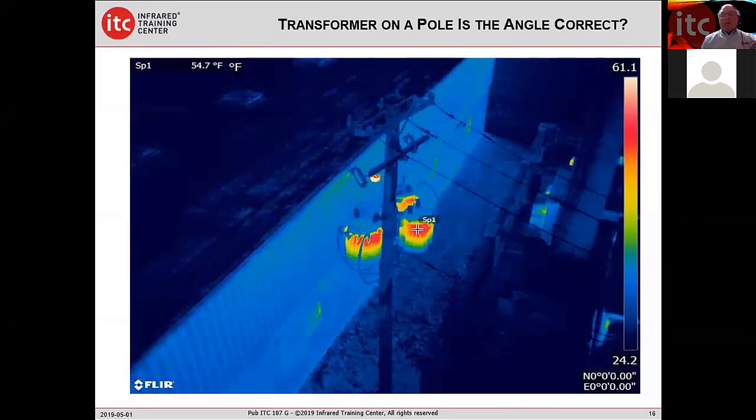Here we have a pair of transformers overhead. Again, could we look at these from the ground? Yes, we can, but typically these are going to be 90 feet off the ground. If they're 85 to 90 feet off the ground and you're with a handheld on the ground, you're going to have some challenges in getting the right angle in order to see the thermal anomaly. So it's really important. With overhead, this becomes quite simple.